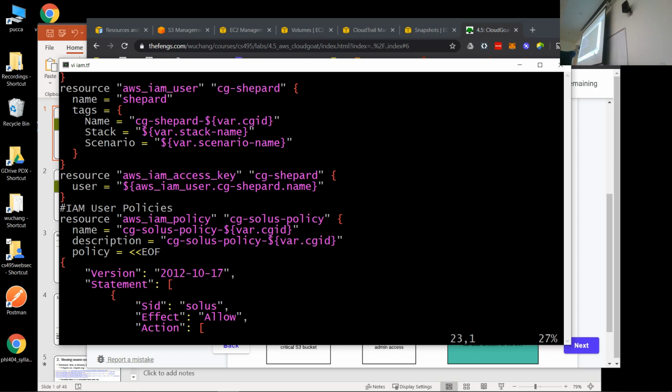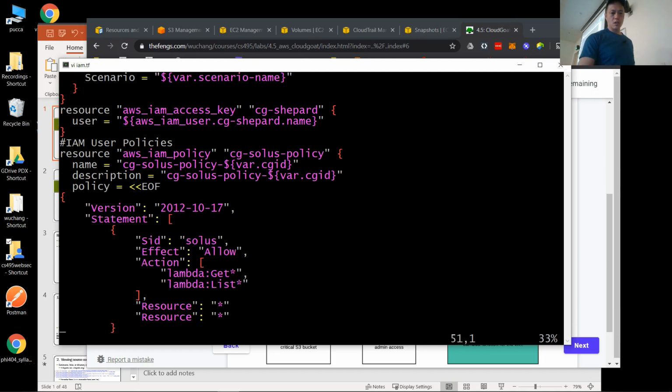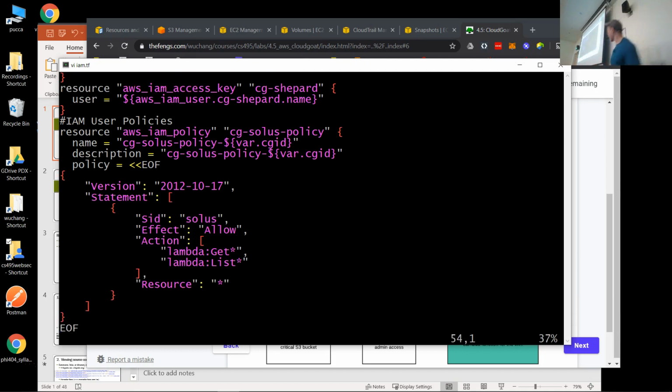And then you can see the user policy. So the first thing it does is create the users. The next thing it does is create the policies that I'm going to attach to these users. So that's what this thing is. And so you look at the Solus policy. And the Solus policy has access.